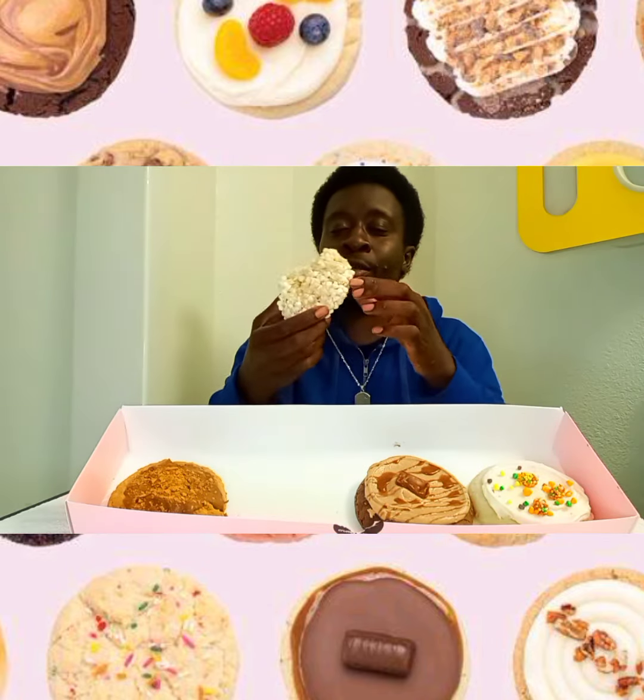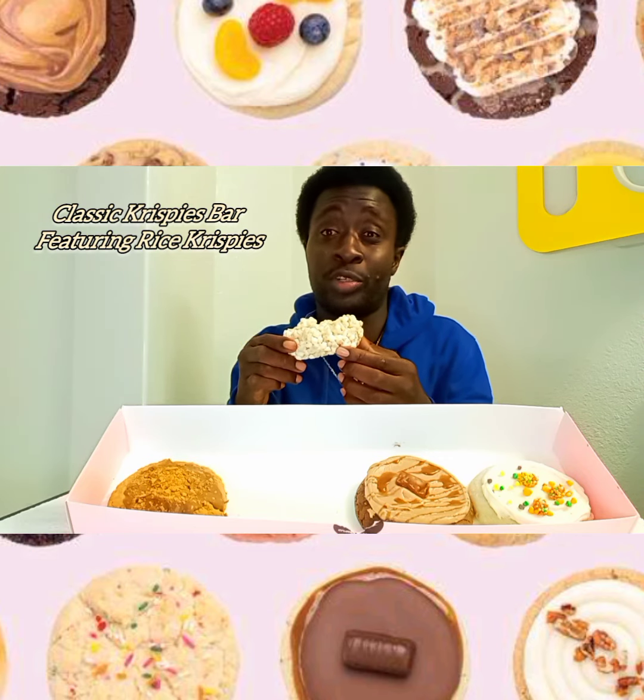Okay. So, when I first seen this one, I was like, is this a Rice Krispie treat? Is this a cookie? But I get the idea. I get where it was going with it. Let's see how it tastes. It's most definitely a Rice Krispie treat.